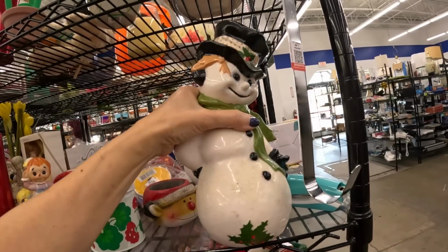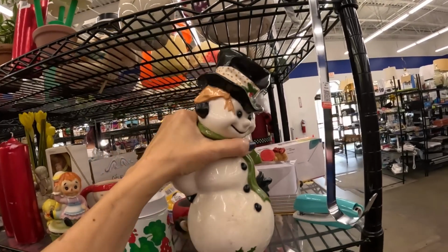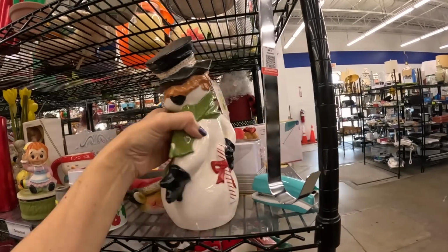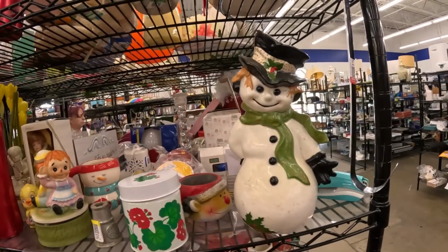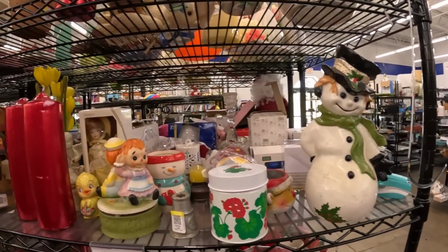All right, how much is this? Did I just look at the price? Probably looking right at it. All right, am I being silly about this? Where is the price sticker? There is no price sticker. All right, I guess that means we're supposed to leave him behind. Kind of cute. That would have been a booth item.